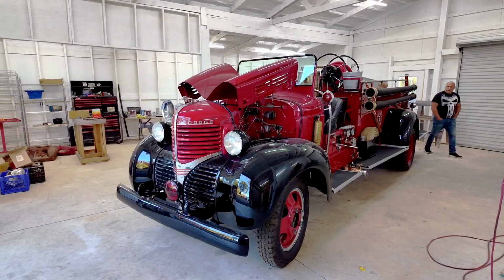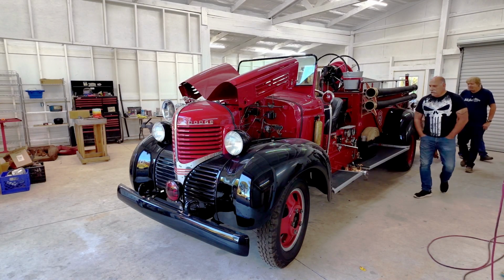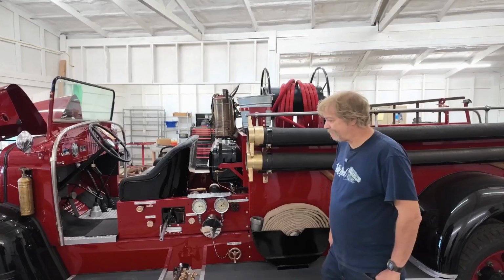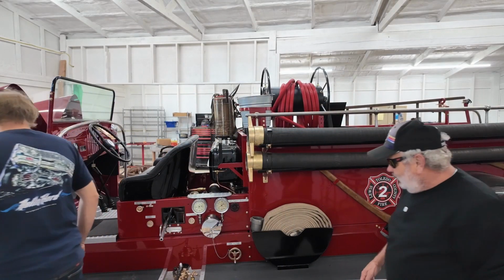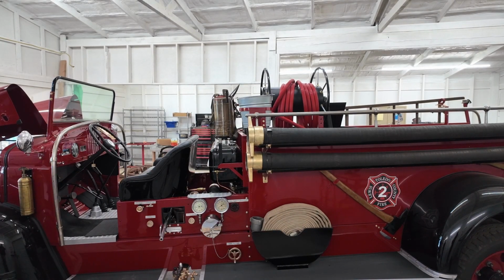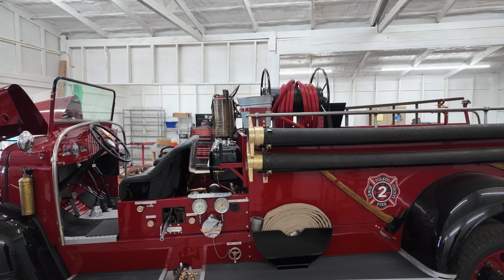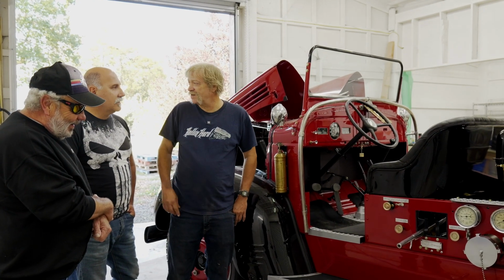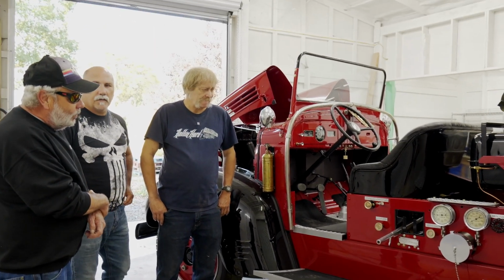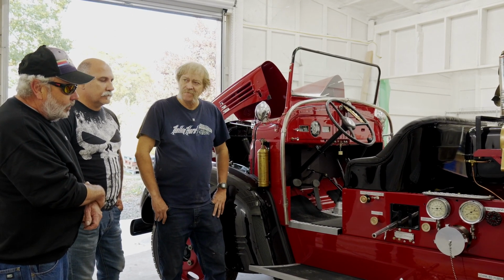It's fantastic. So here's the driver's side. Man, oh man, you guys did a great job on this. So what are we looking at here, JJ, as far as the gauges and stuff? I know how it goes together, but I don't know how to work it. Oh, you're not a fireman. No, but he plays one on TV. So you have never run any water? No, it should work though. Well, it's pretty simple. It's so simple that it's ridiculous.